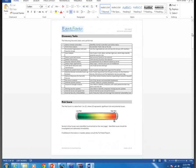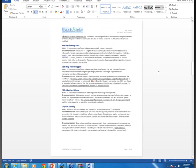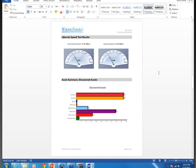So as you can see, we have a point value associated with the network itself. We have a list of items that were processed during the network discovery. And then it's supplemented by content that speaks specific to what outstanding issues have been identified. Okay? Again, you're not giving away everything. You're letting them know, high level, where we're at from a current state perspective.